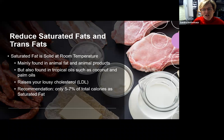The recommendation from the American Heart Association is really only about 5 to maybe 7% of your total calories as saturated fat. So if you're thinking about a 2,000 calorie diet, that is only about 13 grams of saturated fat per day. Now, just to be clear here, that's not counting all of the fat that you get to eat each day. That's just the saturated fat variety. You still get to eat plenty of monounsaturated fats and polyunsaturated fats in the diet that are healthier for you.